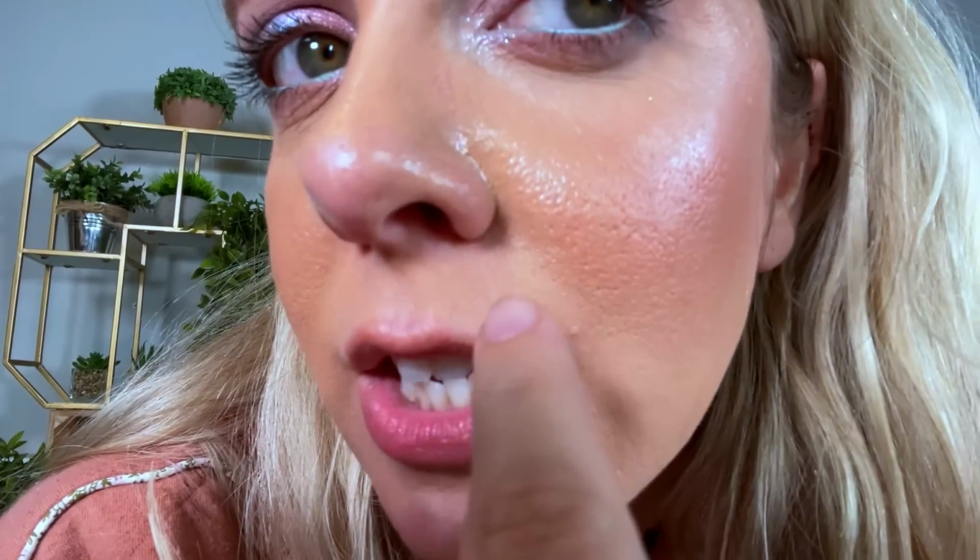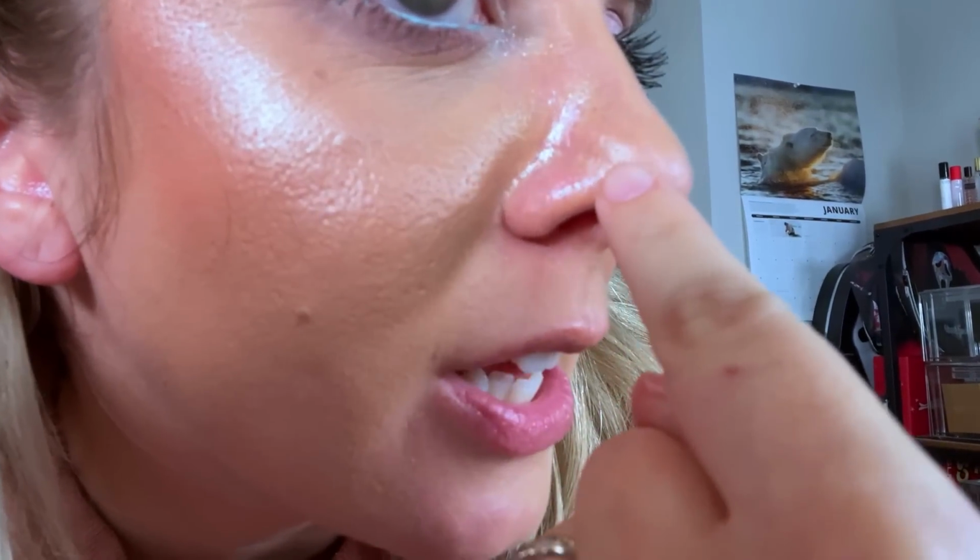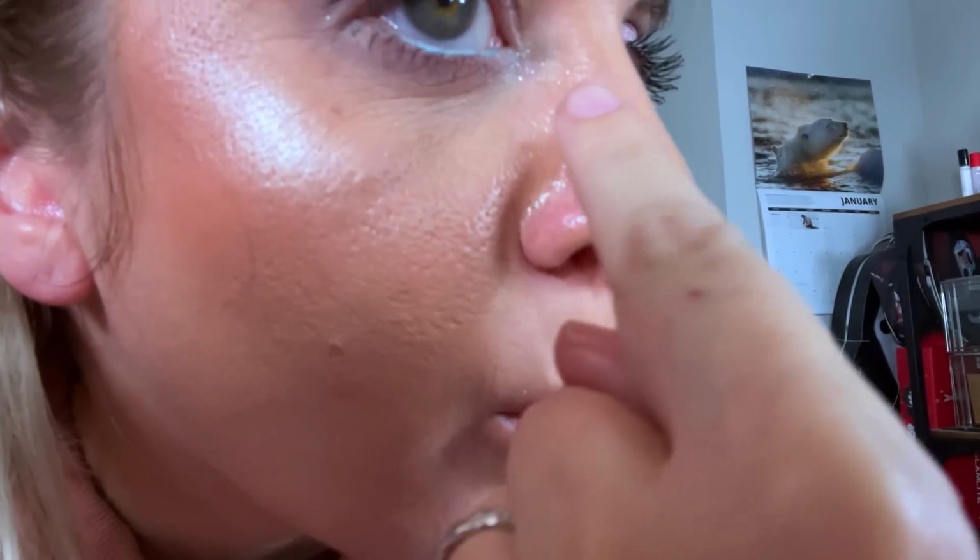As you guys can see, the foundation has completely moved and completely come off the nose right here. You see this kind of harsh line. I'm definitely more oily in my T-zone. Whereas on this side, I am missing some foundation right here as well. And I'm definitely oily right here and I'm missing some foundation, but it is still kind of holding on, although I'm missing some foundation right here.